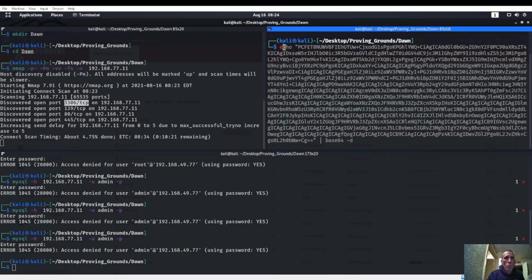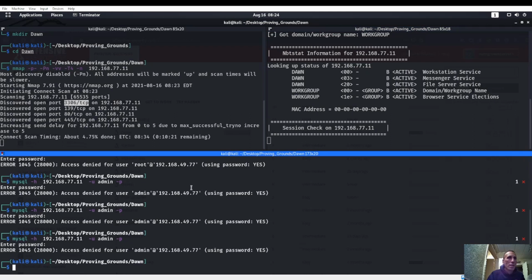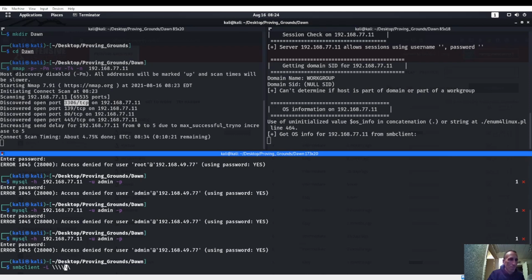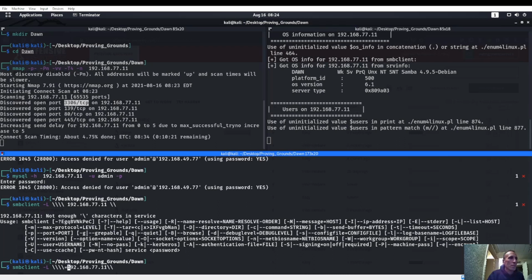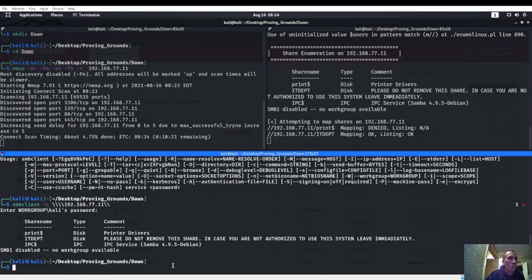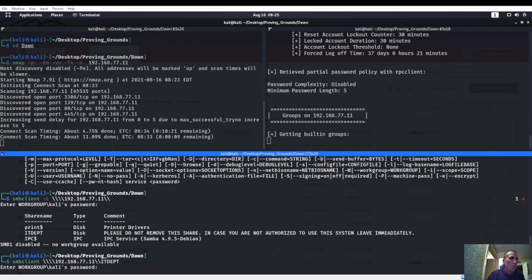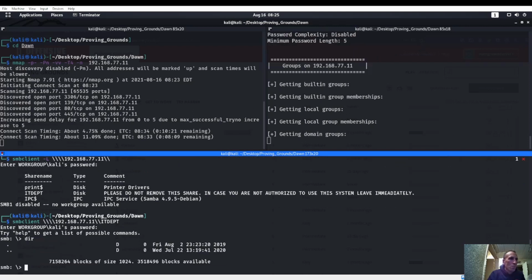That's okay. Let's do enum4linux, because I am seeing that there is an SMB server on here. And while we're doing that, we can also run smbclient -L and see what we got in there, right? Always want to see if anonymous login is allowed, and if we can see any other shares or any information inside those shares. So it looks like we do have an IT department share. The banner says please do not remove the share, and if you are not authorized to use the system, leave immediately. That's not really going to stop anybody. Alright, so let's delete that, and then we'll go into ITDPT. Directory. And there's nothing in there.